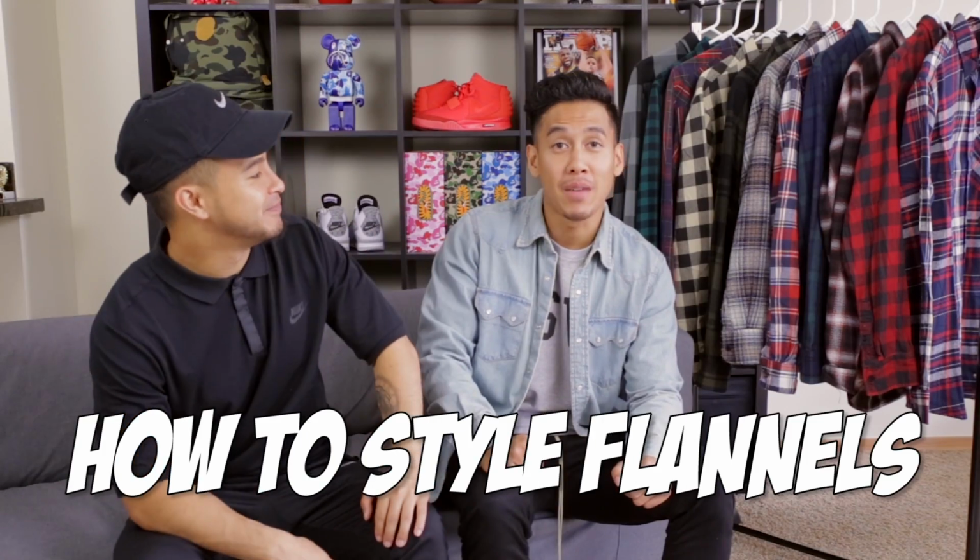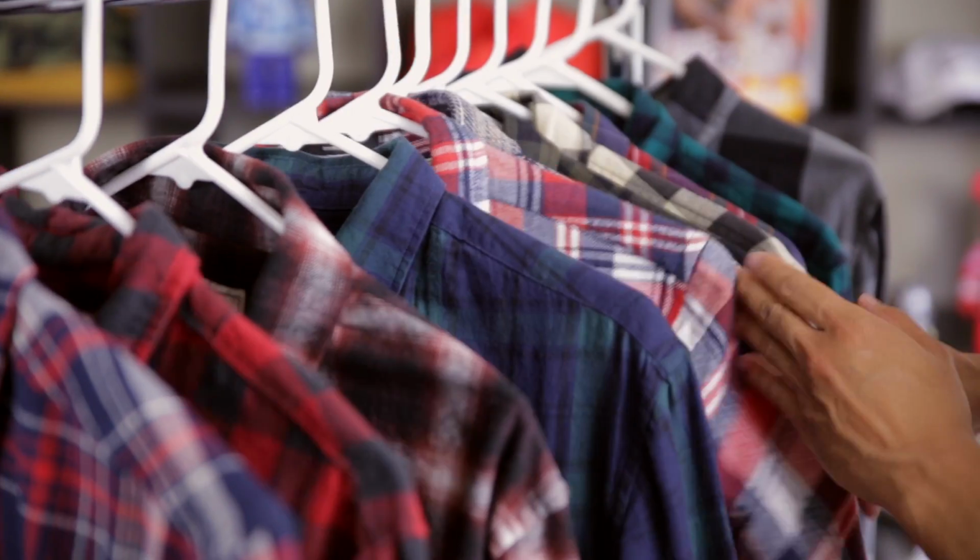So that brings us to our next point, how to style flannels. For me, you definitely have to leave it unbuttoned. Are you the type to roll up your sleeves, Tan? My forearms aren't that big, so I'm going to leave them uncuffed for more of a casual, lazy look.